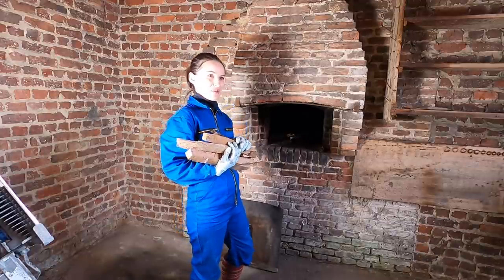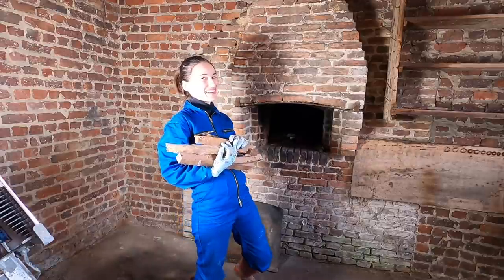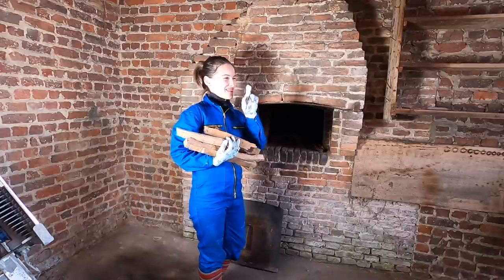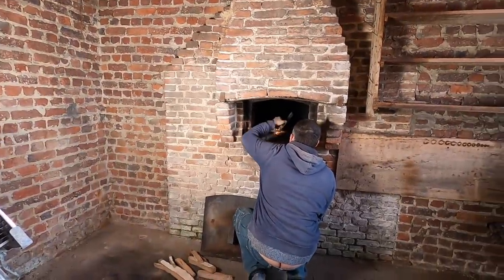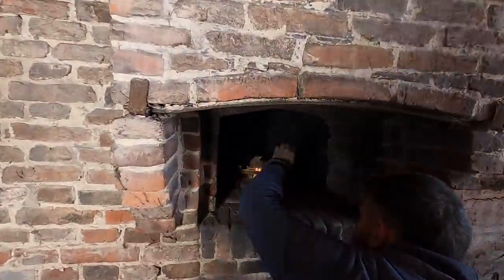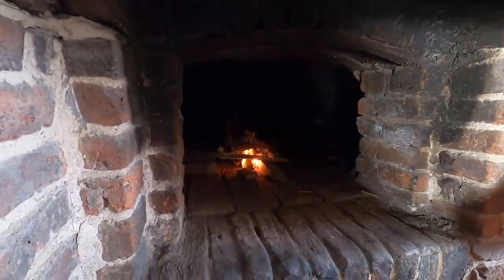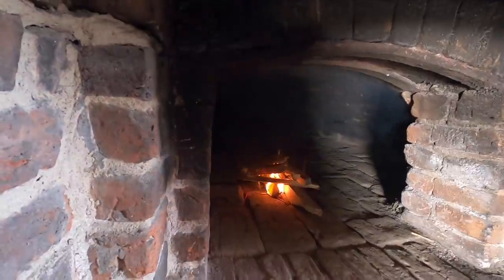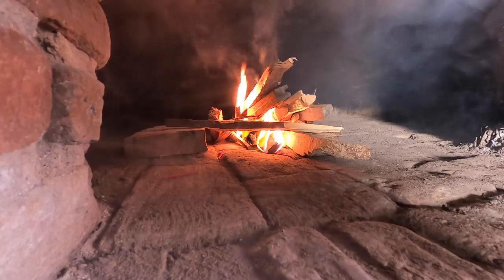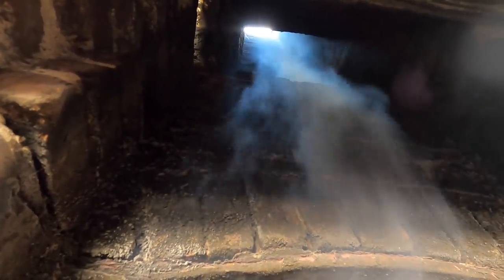So yeah, we came well prepared and we forgot to take matches with us. So we have here some two or three, so we should be very lucky. Let's hope for the best. I just want to show you, the chimney is over here. So you can see all the smoke goes up. So cool.